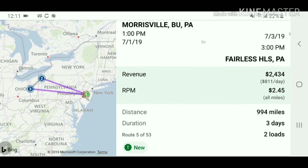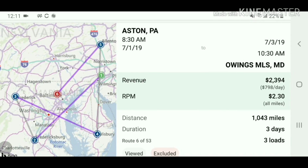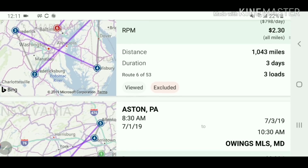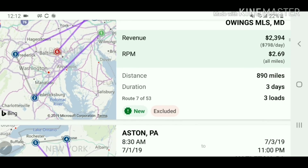It's not bad if you're starting out, especially if you're new, because when I first started, I was only booking like 1 or 2 loads at a time before I started booking 3 or 4 or 5 loads and stuff. So this is not a bad way to do it, and so basically that's it.